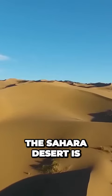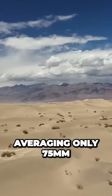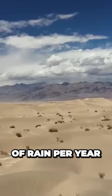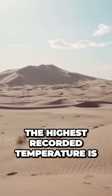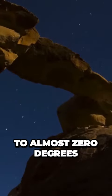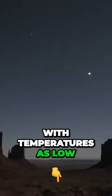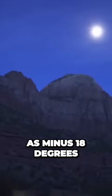The Sahara Desert is a dry and hot climate with rare precipitation, averaging only 75 millimeters of rain per year. The highest recorded temperature is nearly 58 degrees, while the temperature at night drops quickly to almost 0 degrees, with frosts occurring in mountain plateaus with temperatures as low as -18 degrees.